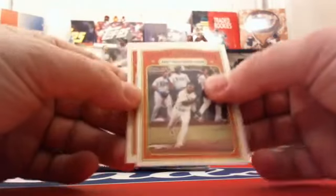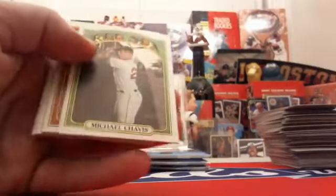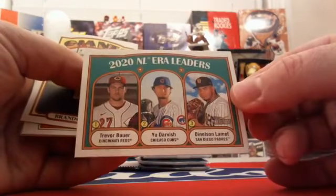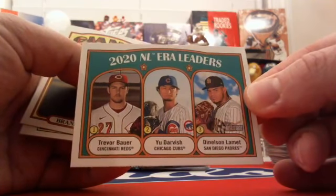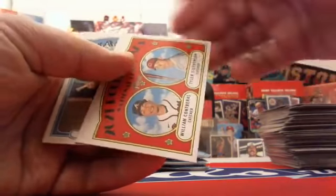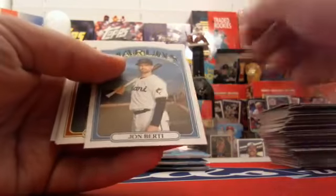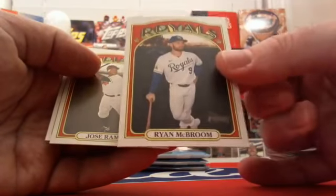Eric, Arias, and Rizzo. Sorry, not Arias, Arozarena. Randy Arozarena. Chavis, Marte. ERA leaders for the NL: Bauer going to the Reds, along with Darvish and Lamet. Cincinnati going to Taz. Brandon Belt for the Braves, William Contreras and Tyler Stephenson going to Mo. John Berti. Ryan McBroom.